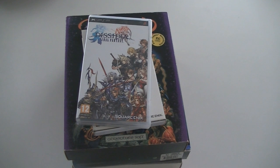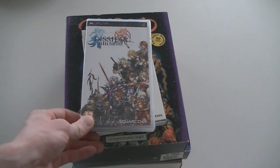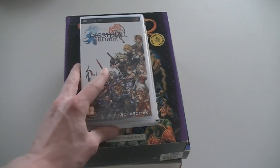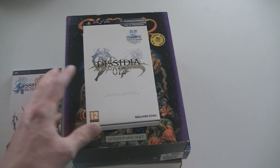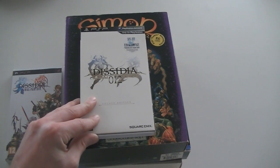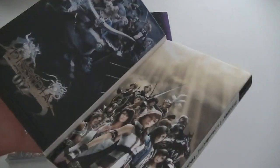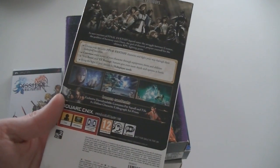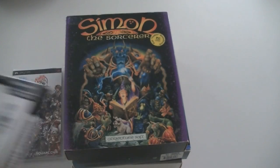Time for the grand finale, the stuff that's ending up in my huge collection. And I'm not bragging there, it is huge, can't help it. Dissidia Final Fantasy fighting game on the PSP. And this is the second part, and this is the Legacy Edition. Comes with a cardboard sleeve and maybe some in-game extras, I actually don't know. Bonus content, downloadable costumes, yay. Who cares?